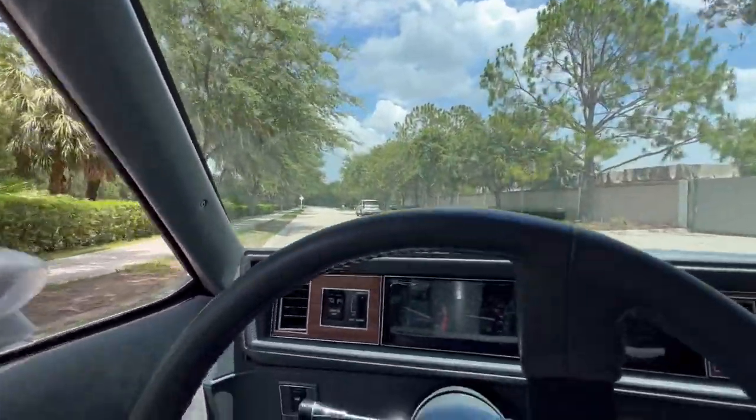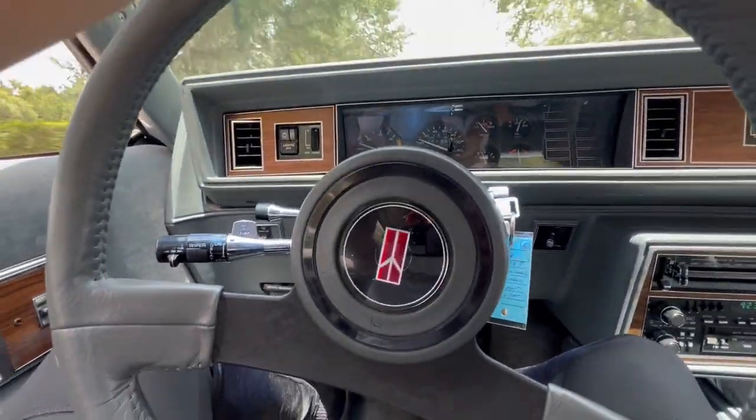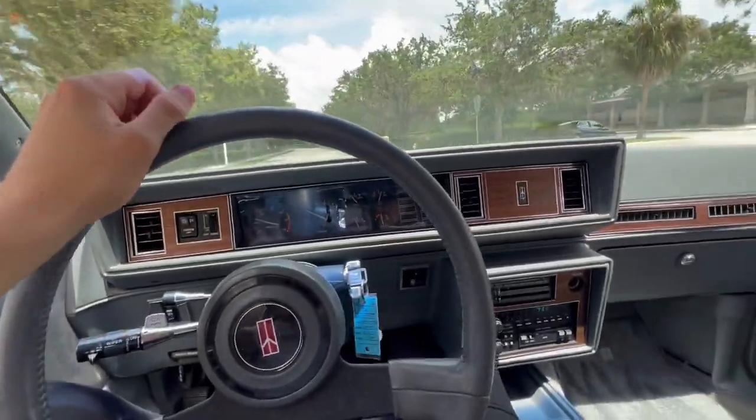Oh, we got ourselves a cop. But this is definitely a rider. This is definitely something that you would want to come here and check out at Skyway.